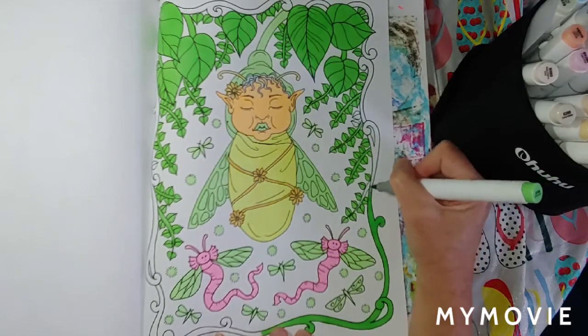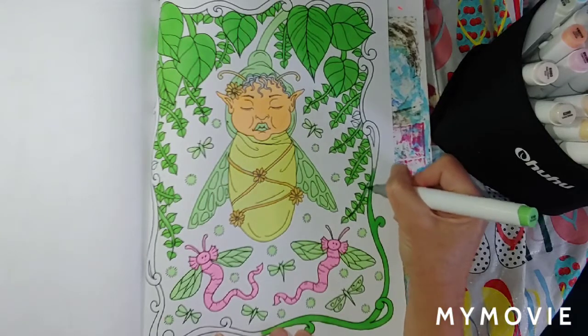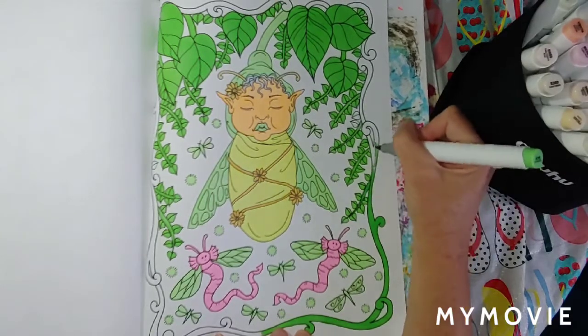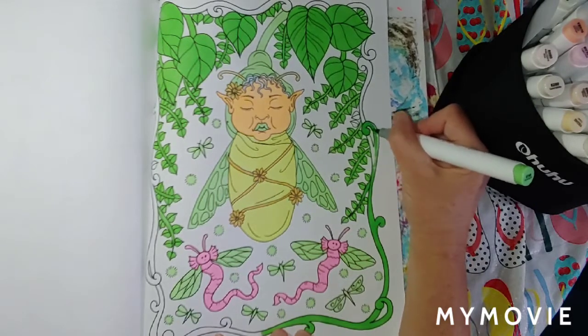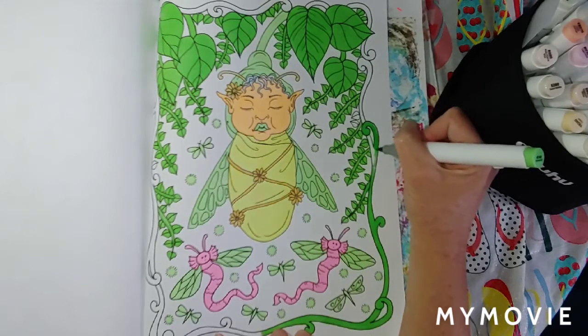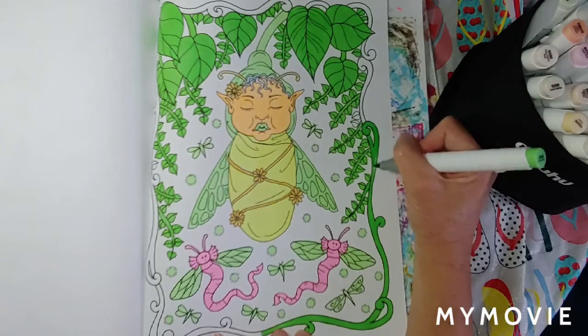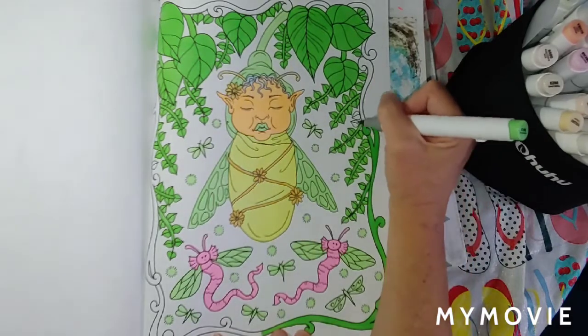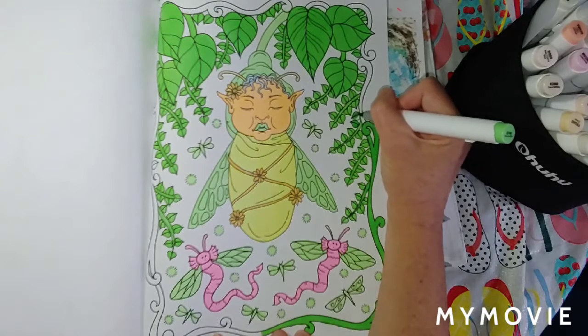I had the lid on real good on it. Yeah, this is a pretty color. These are all beautiful colors. Yeah, when I did that flip through on this book, this is the one I was wanting to color right off. The first picture, you know, that caught my eye. That was really interesting and different.